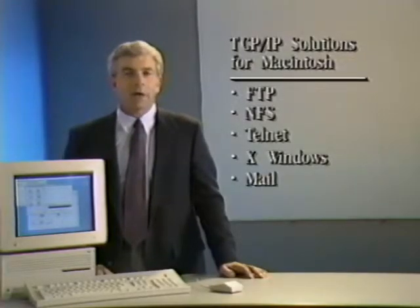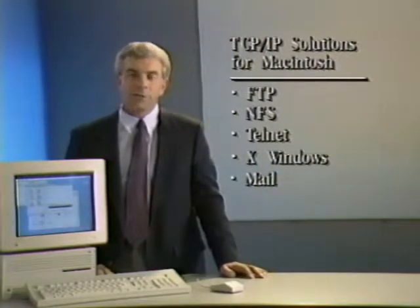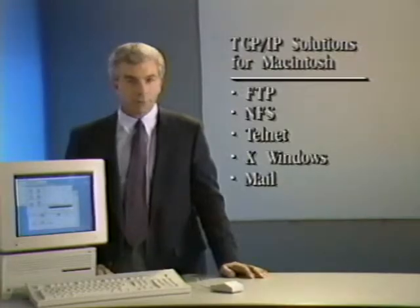We have PCs here too, but 9 out of 10 scientists just won't use them. They refuse to use them. Macintosh is the machine of choice, and it's chosen for everything. As we've seen, Macintosh is straightforward to use and to set up, and the customary TCP/IP solutions are integrated in the Macintosh user interface.